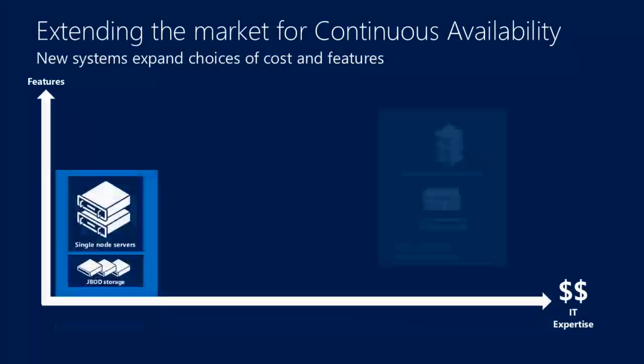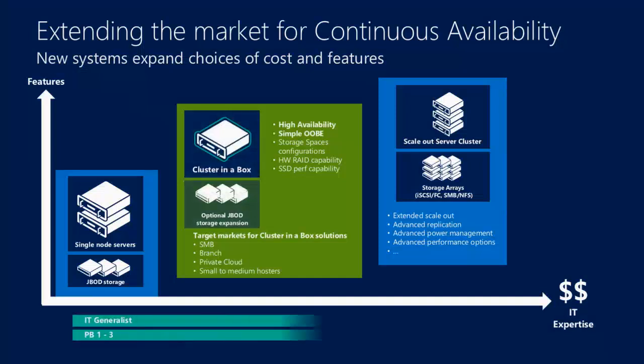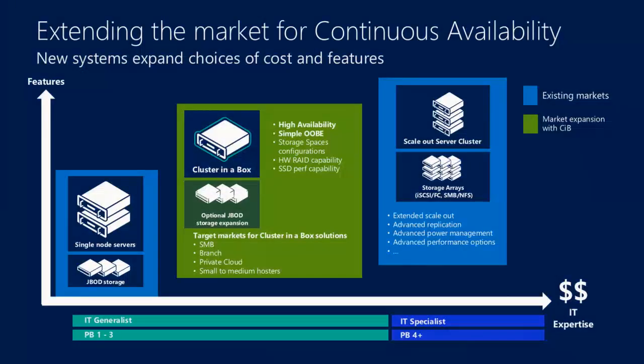So a little refresher on the marketplace. This one slide tries to sum up where things were. A little more than 5 years ago, if you wanted to deploy high availability, you had two choices, basically the two blue choices on the right and the left. One, you don't get it because you can't afford it and you don't have the expertise to do it. So just forget it. It's something that other people do.